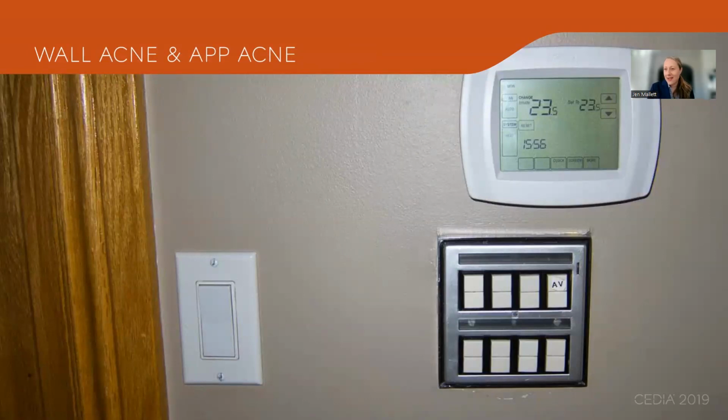We have all of these goals as a society, right? We're bringing all this technology to market. But what we see oftentimes without really great planning is you can end up with a variety of things. And we call this wall acne.